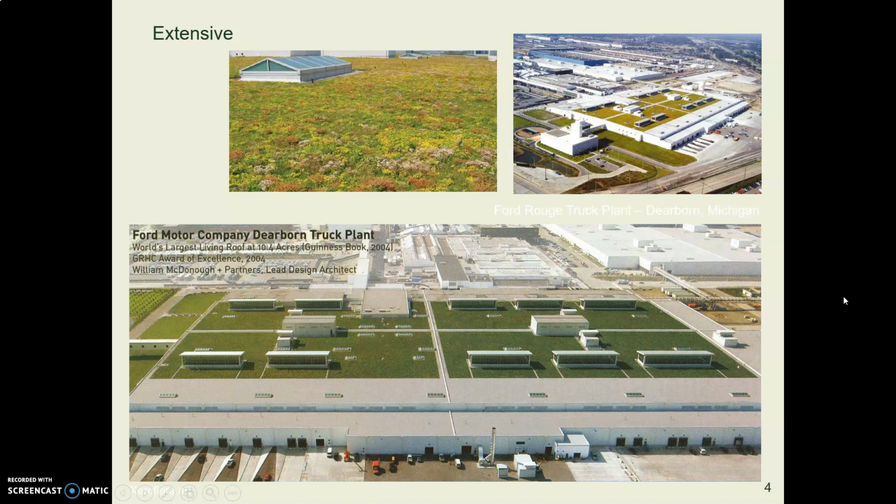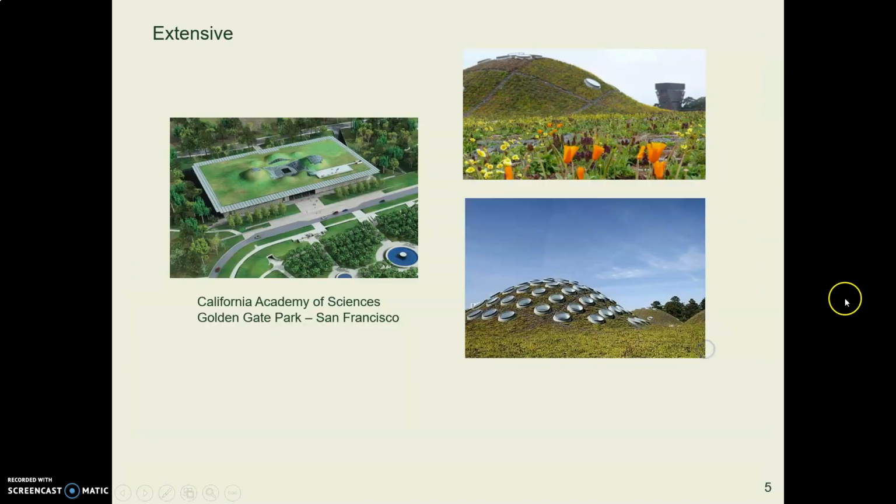Here's the Ford Rouge truck plant in Dearborn, Michigan, which is a little over 10 acres of green roof. Here's the California Academy of Sciences in Golden Gate Park. You may have seen this. And these bumps here were designed by the architect to echo the surrounding hills. I have read that there have been some maintenance problems with these bumps because of the exposure.